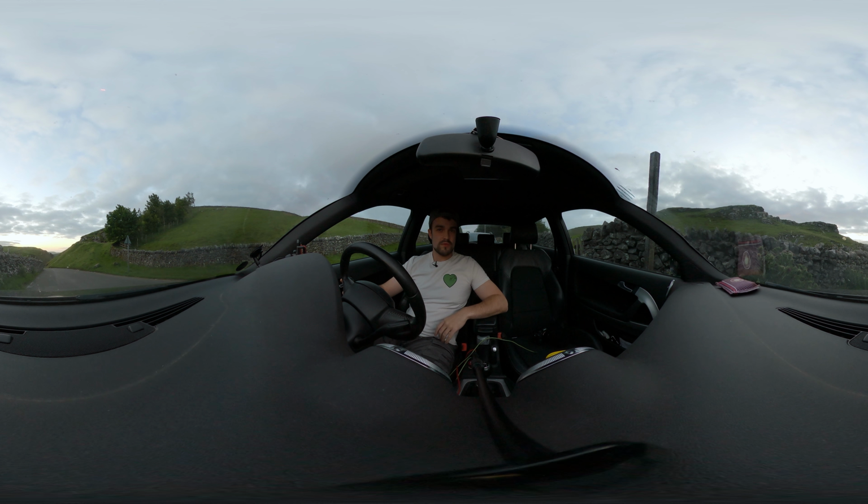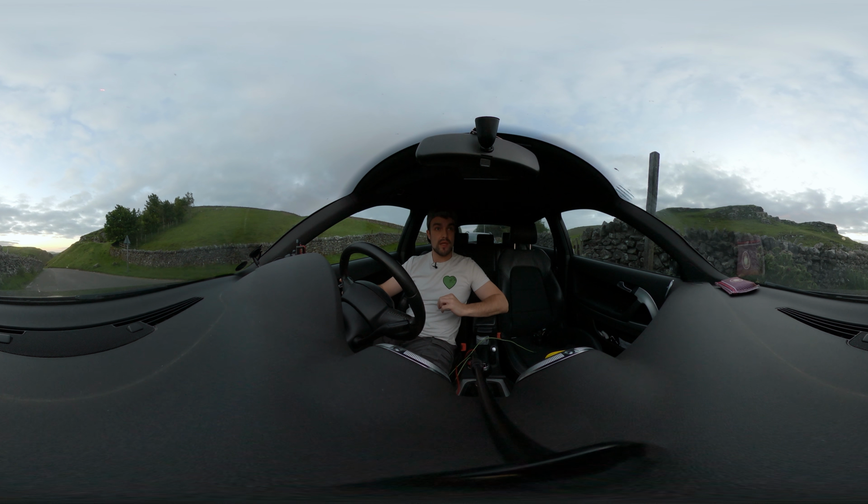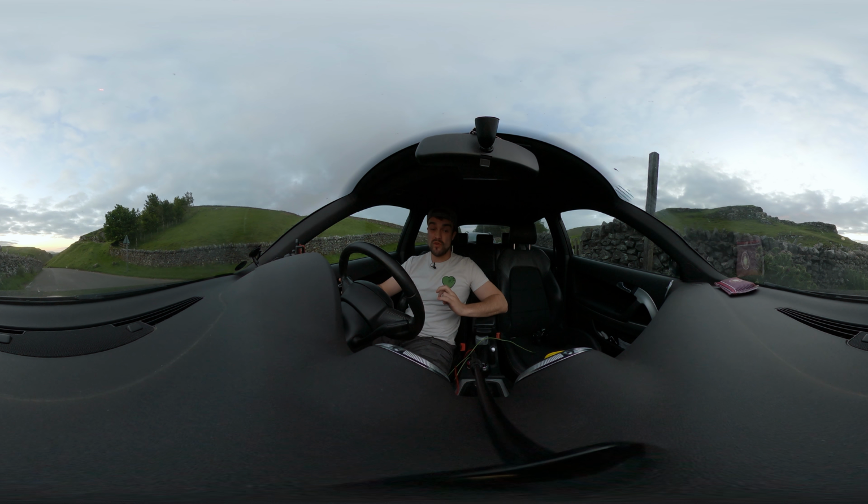Good morning and welcome to the Peak District. Today I have brought myself to a place called Winnats Pass. It's a really popular location with photographers. It's very early in the morning, it's about 20 past 4 and it's very light actually. It's a lot lighter than I thought it was going to be.